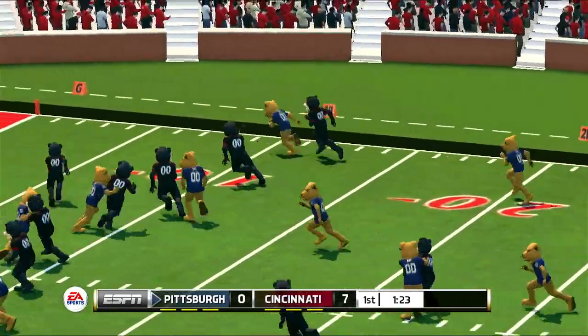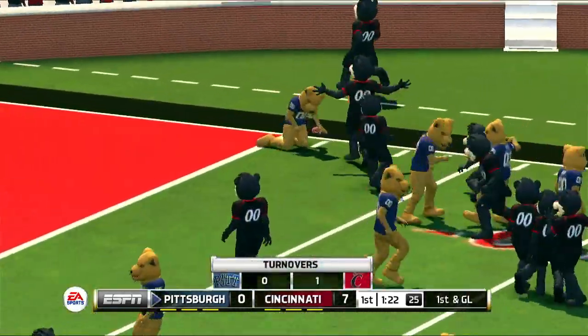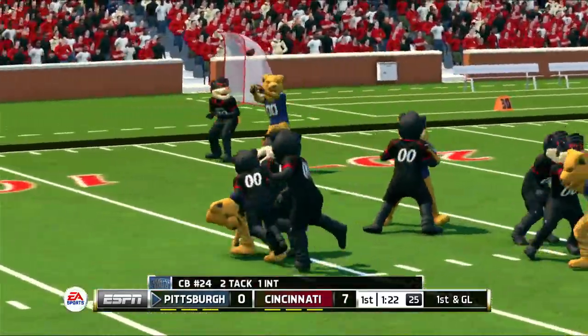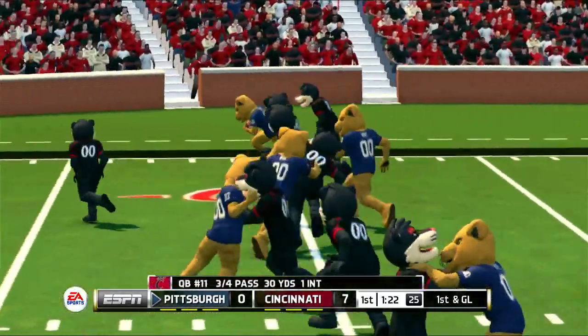Dangerous throw. This one's picked off. They'll bring him down around the 4-yard line. Good job to pick that ball off. He did a great job at getting in that passing lane and coming away with the ball.